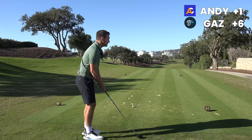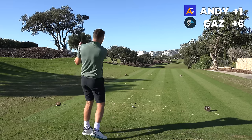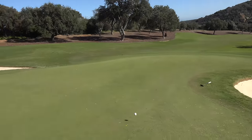I think I'm five or six over. Five or six. I think you're one. I feel like I should be three, but the greens of it. One point I hit the ball backwards.